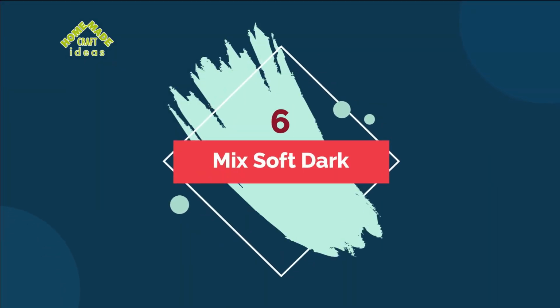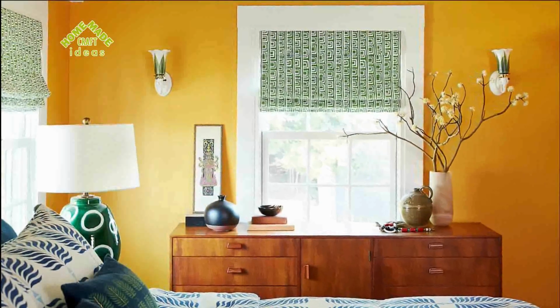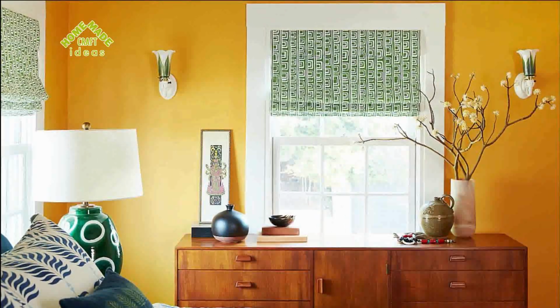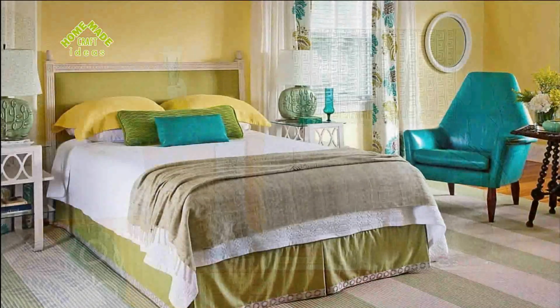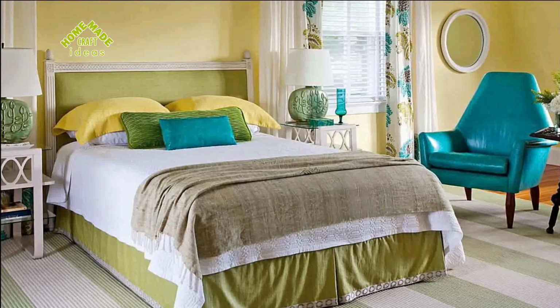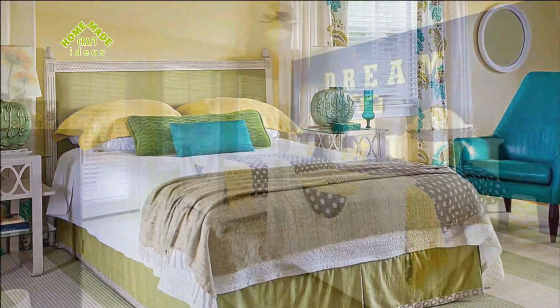Mix of subtle and dark tones. This room is subtle and the light hue looks super yellow, and this one is more neutral. But add accent pillows and wall decorations in both a darker yellow and a contrasting combination of blue, orange and green. The result is a lively and fun space.